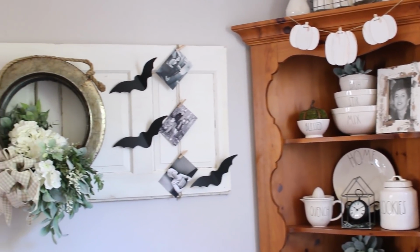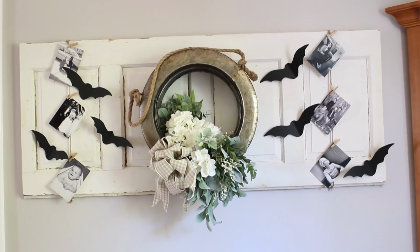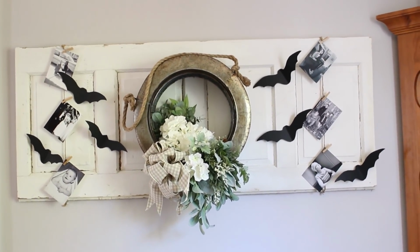I added just a few of our paper bats to my antique door, hung on the opposite wall, and the pumpkin garland on the corner cabinet is from the Target Dollar Spot.